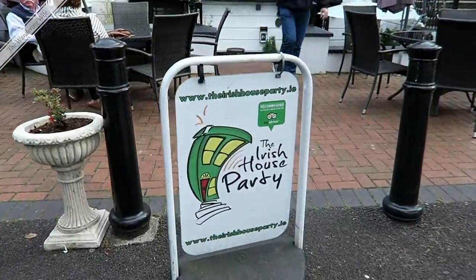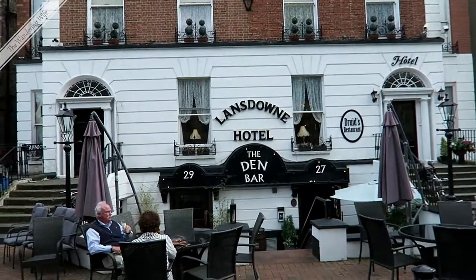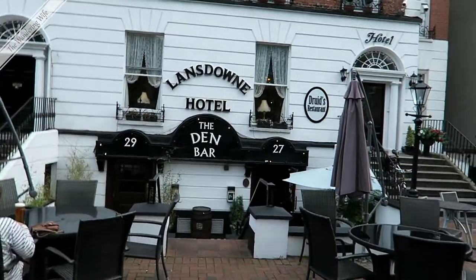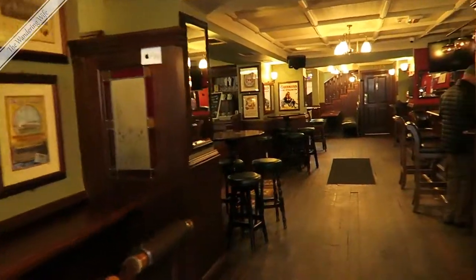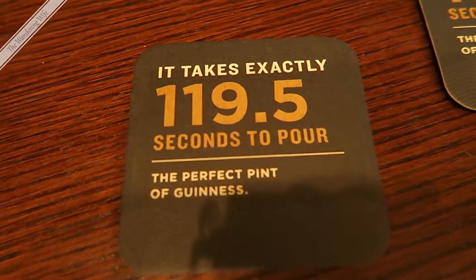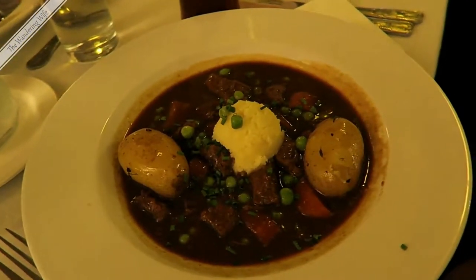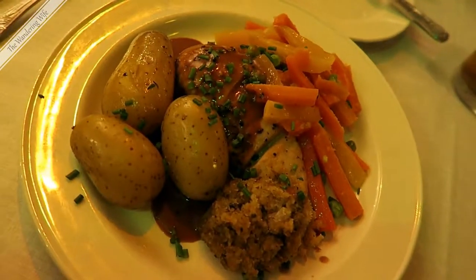So we're here at the Lansdowne Hotel for the Irish house party. It's really cute, and they invited us to wait in the bar. Guinness stew? Yep, the stew. Beef and Guinness stew. I got the stuffed chicken.